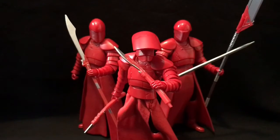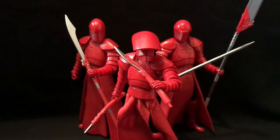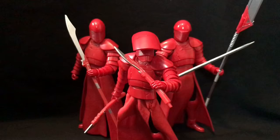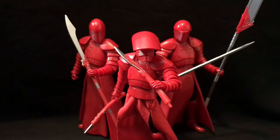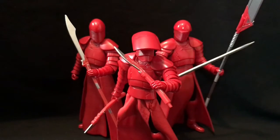Coming down to the wire here and taking the number 5 spot are the Praetorian Guards from The Last Jedi. Had a brain fart. I really like these guys. Yeah, their shoulders, elbows may be a little limited, but with a little work, you can get them to work. I particularly like the one in the cloth skirt, just because you can get some more dynamic poses out of him, but the ones with the plastic skirts, you know, definitely are worthy as is.